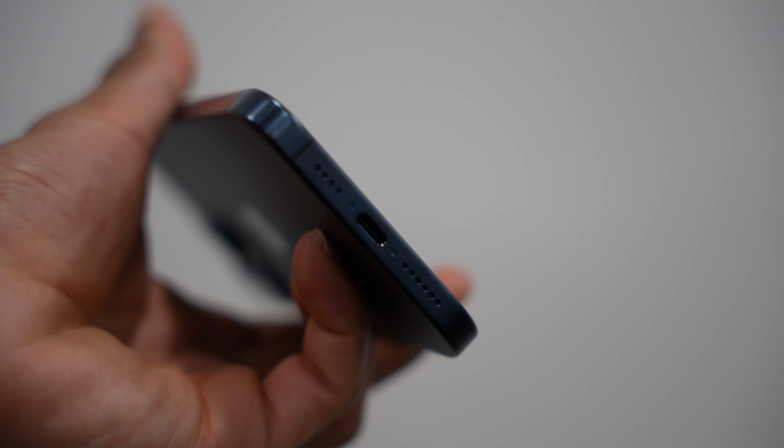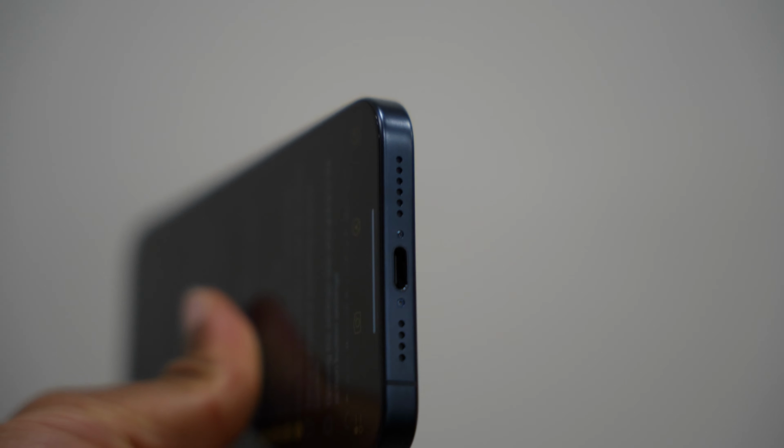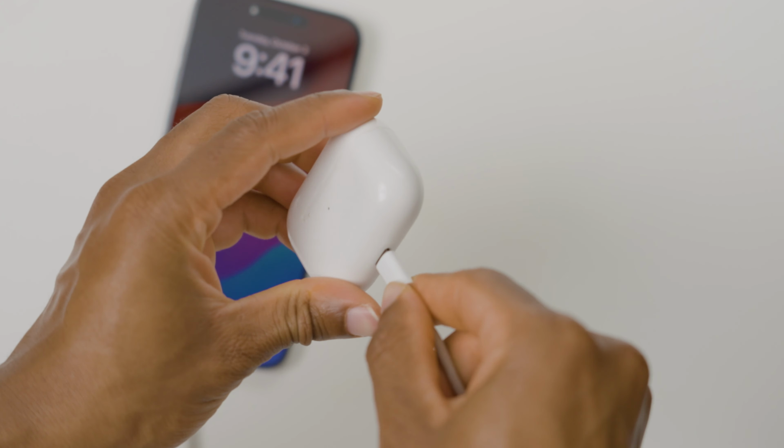This next feature, Android users are probably already familiar with, and Apple users will be happy that it's finally here. You can actually charge your devices using your iPhone. Because the iPhone 15s come equipped with a USB-C port, you can actually plug in any accessory and charge it. And although the iPhone battery isn't too spectacular to say the least, this is actually quite a great feature to have when you're in a pinch. If I'm ever on the go and I need to charge my AirPods, I can actually plug it in using a USB-C to Lightning cable and it will charge right then and there.